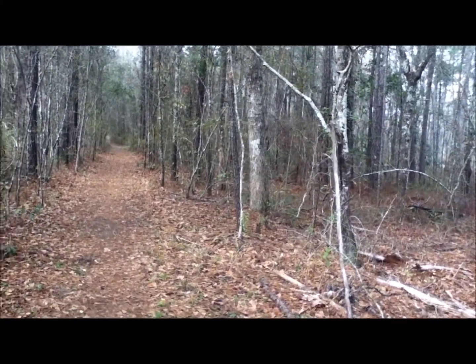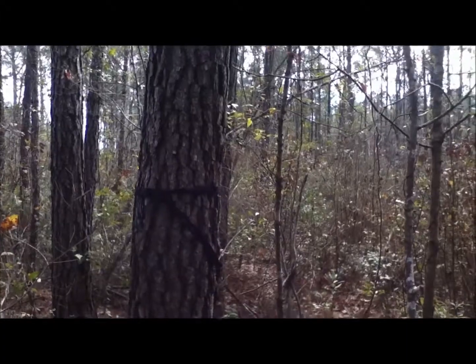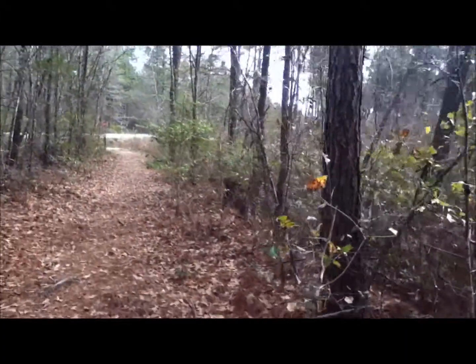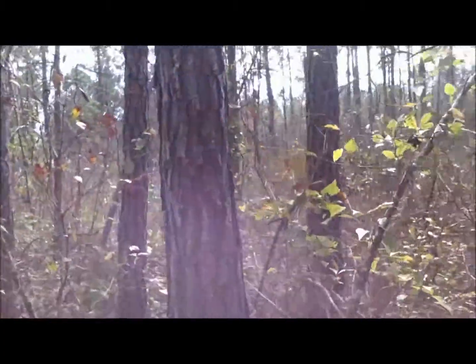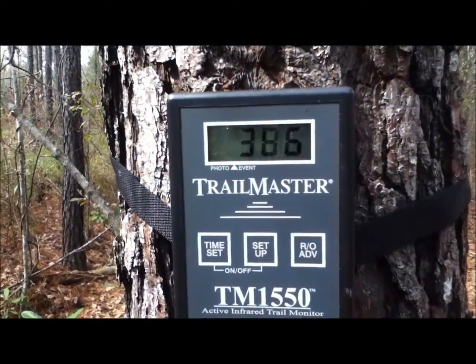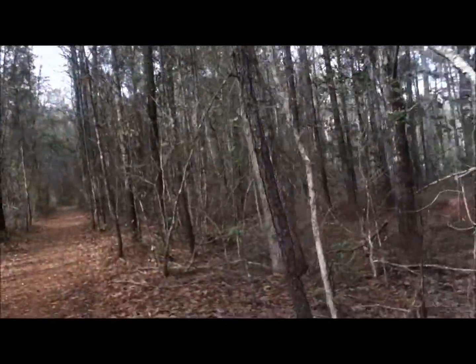So I'm going to see if I can show you the count here. So I just walked past it. So it was at 384. So I'm going to walk past it again. It should show me 386. There it is, guys. 386. So it's counting you, and that's 387. So it's got one extra one there.